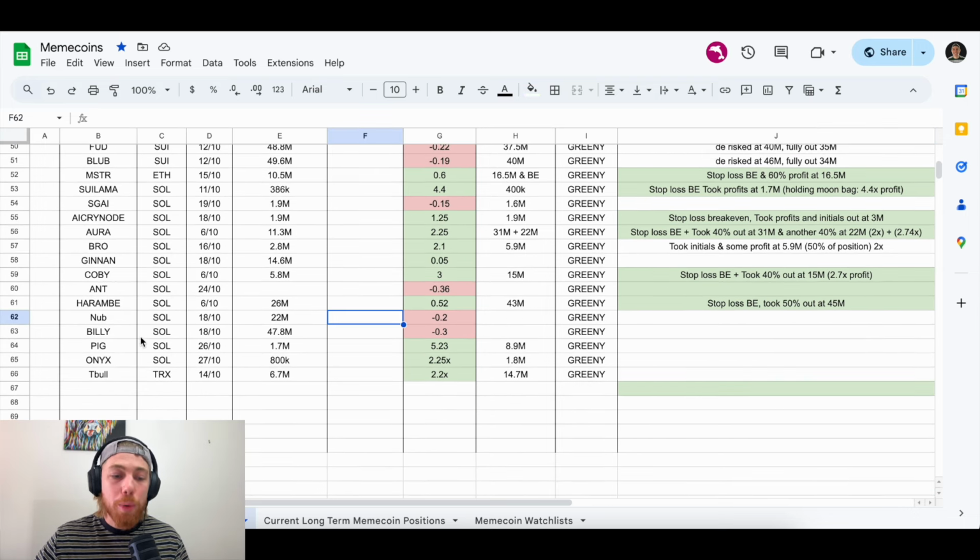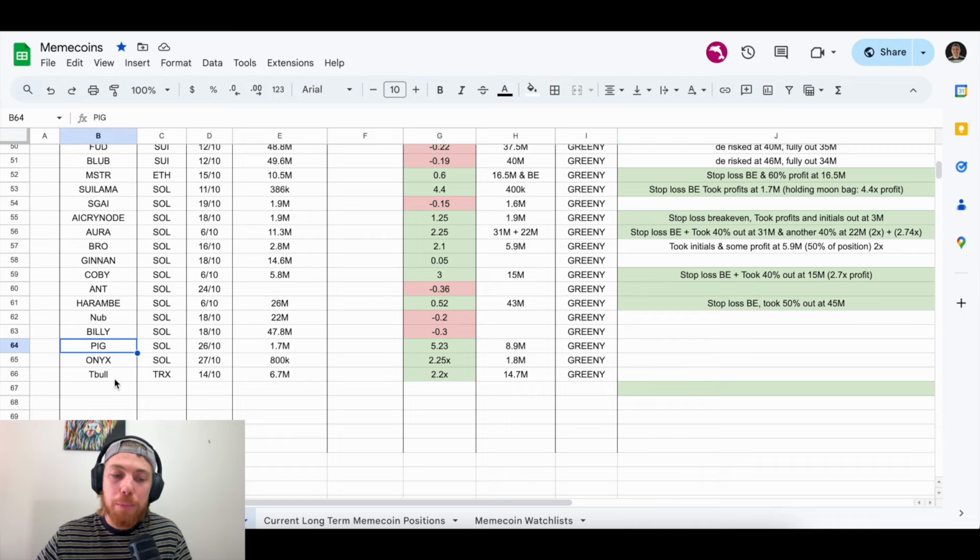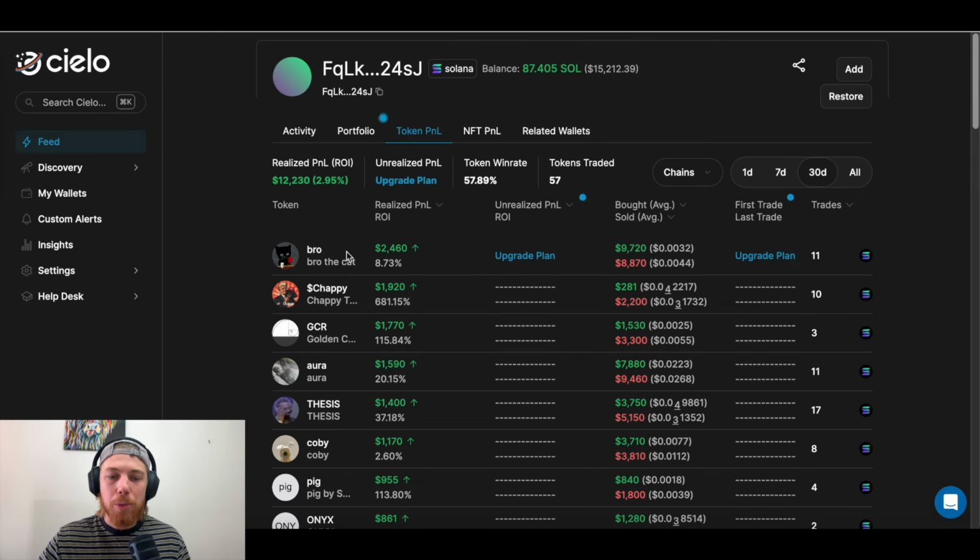And as you can see, more recently, guys, we've been printing profits just over the weekend on PIG, on Next. T-Bull was a great trade over the past couple of weeks as well. And let's have a look at those. So if we do come back to the wallet, some of my biggest trades were Bro, Chappie, GCR, Aura, Kobe, PIG, this one over the weekend, okay, on Next, which was a play just yesterday. And I do share these all in GTG. So let's have a look at those actual trades so I can talk to you about how I take them.